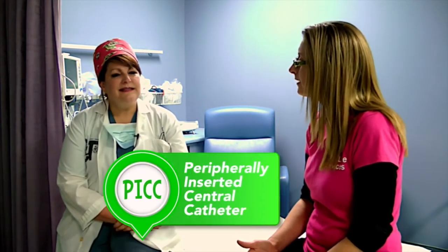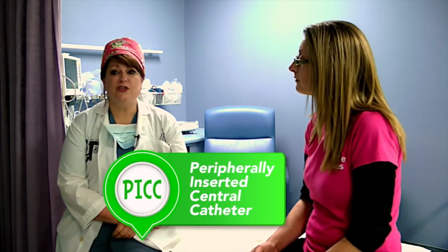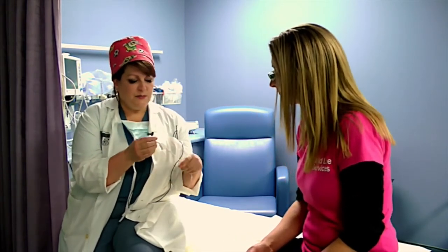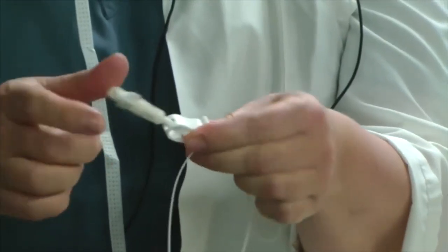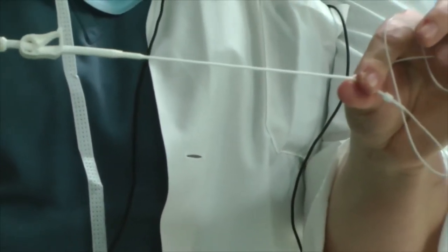A PICC line is a nice, secure form of access into a big vein that's hopefully going to last for the duration of whatever your treatment is. That's interesting. Can you show us what a PICC line looks like? I happen to have a PICC line in my pocket. Oh, excellent. We have different kinds of PICC lines. This particular one is a nice soft white one. The part that's inside the vein is very, very soft and very tiny. And then what you'll see on the outside is this white part, and that's what will allow your nurses to give medications, blood products, chemotherapy, fluids. They can even draw blood tests from them.